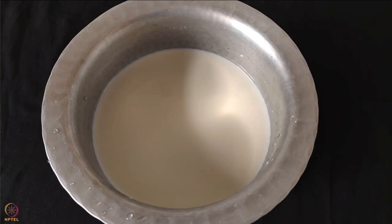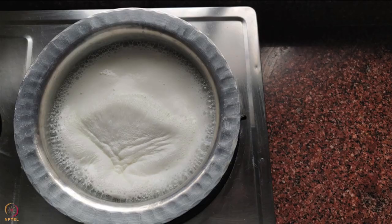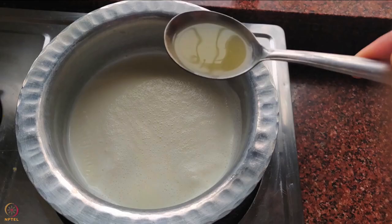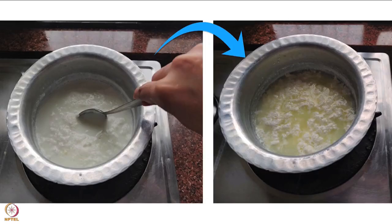If paneer is not available, you can make it from cow or buffalo's milk. To prepare the paneer, boil 400 ml or 2 glasses of milk. After the milk boils, switch off the flame and add 1 tablespoon of lemon juice or vinegar. Stir it well until you see the milk starts to curdle.